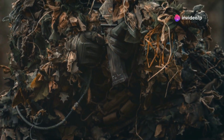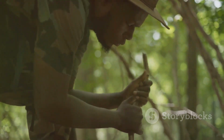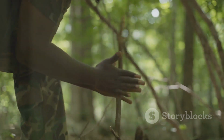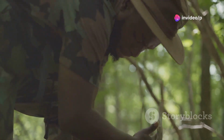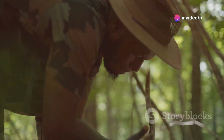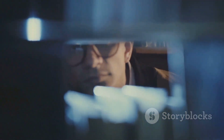The ability to blend in with your surroundings is an invaluable skill. It allows you to move through the world unnoticed, whether in a dense forest or an urban environment. This skill can be a powerful tool in both survival situations and everyday life. It's a skill that can make the difference between success and failure, between achieving your goals and falling short.